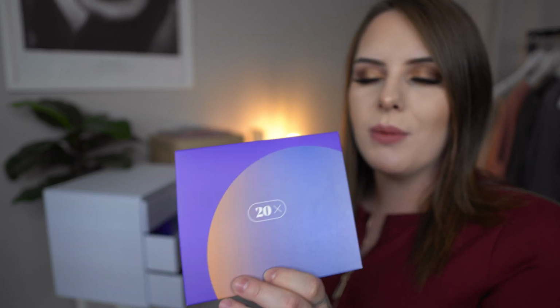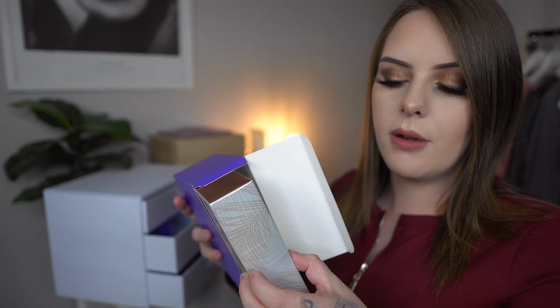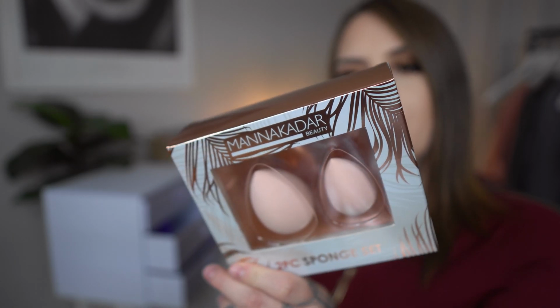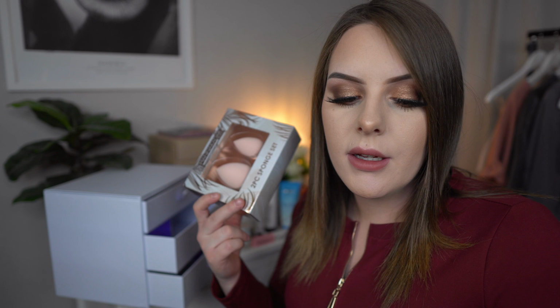Door number 20. And I think this is the biggest box in the whole advent calendar. So what is this? Ooh! A sponge set from Manakatar Beauty. Latex-free beauty sponge creates a flawless finish when used with your favorite face products. Just an amazing beauty tool to have if you like makeup. One of the better doors.